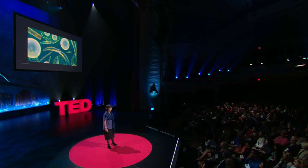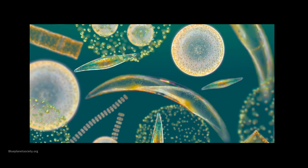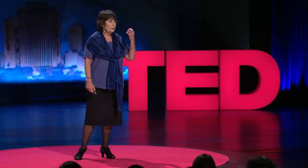So how does this happen? The nitrogen and the phosphorus stimulate the growth of microscopic plants called phytoplankton. And small animals called zooplankton eat the phytoplankton, small fish eat the zooplankton, large fish eat the small fish, and it goes on up into the food web. The problem is that there's just too much nitrogen and phosphorus right now, too much phytoplankton falling to the bottom, and decomposed by bacteria that use up the oxygen. That's the biology.